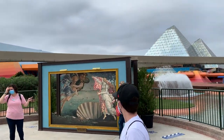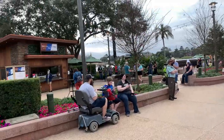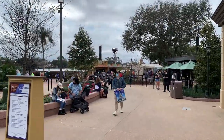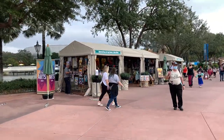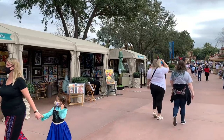Over here is a photo op, our first one we've seen. First one of many. Here's our first booth deconstructed dish. We'll look at menus and stuff later once we get done with a couple more of these rides, because we're gonna start getting pretty hungry. Here's the first art booth, and it looks like it's a Marvel art collection. So that's pretty cool there.